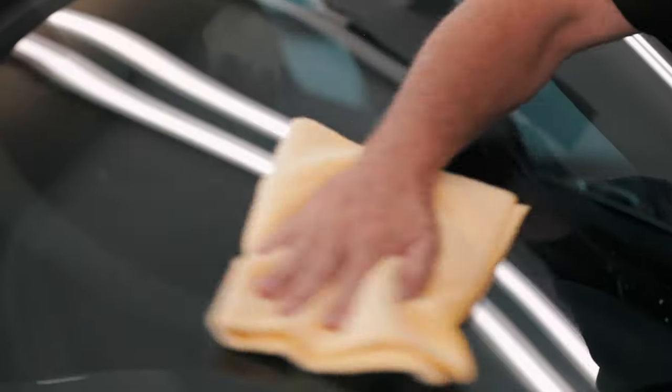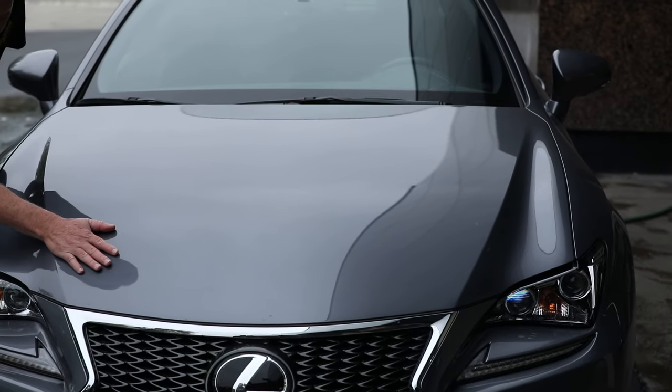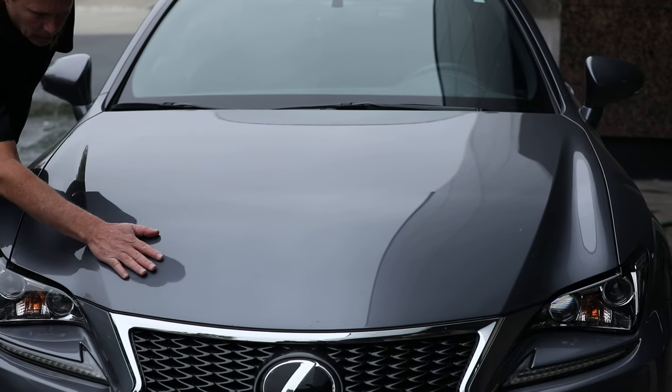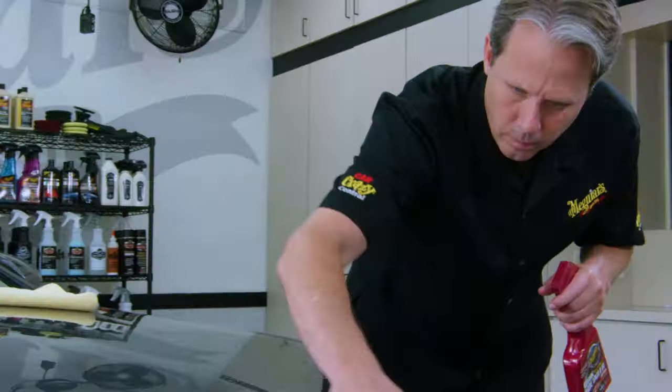We recommend washing your vehicle at least once a week to keep it looking its best and free of contaminants. Also, always be sure to wash your car in the shade and make sure the surface is cool to the touch. This will help reduce water spots and streaking during the drying process.